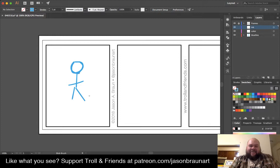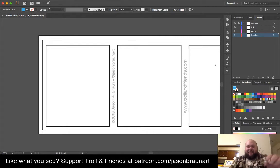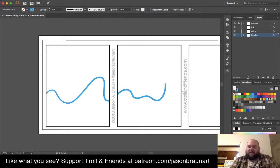Okay. Anyway, we can delete that for a second. So I have a blue line layer, an ink layer, where I promise, we'll get there, draw some black ink over that blue line. And then a color layer, which is kind of a misnomer because for now, Troll and Friends is just in black, white, and gray. So that's where the gray will be. And then I have a layer that is just the frames that kind of blocks out the art underneath, so that when I want to, I can just have this continuous line, and it only shows up in the panels, because it's hidden behind a layer with the frames on it. Pretty cool.